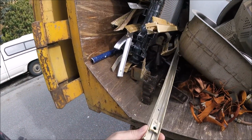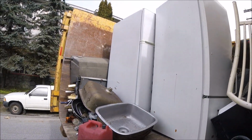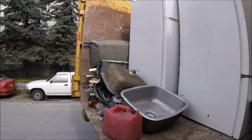Also, these came off the bifold, aluminum. So that's it. Probably about 700 kilos of metal and then a little bit of scrap here. I'll let you know my totals later. So we're going now to dump this.